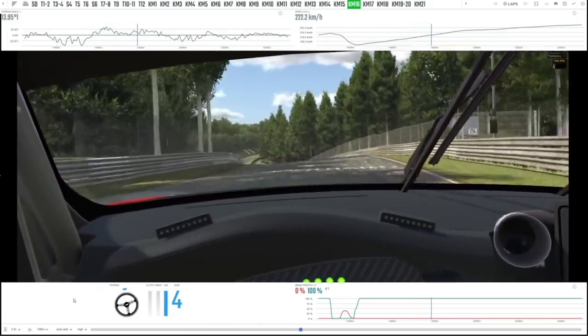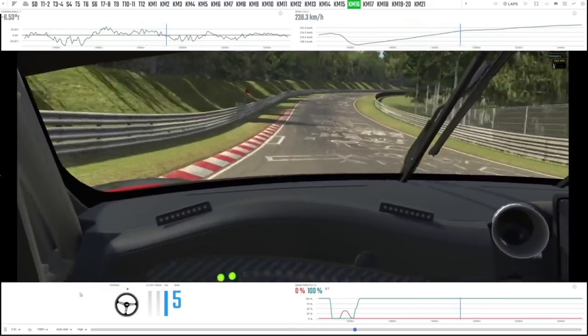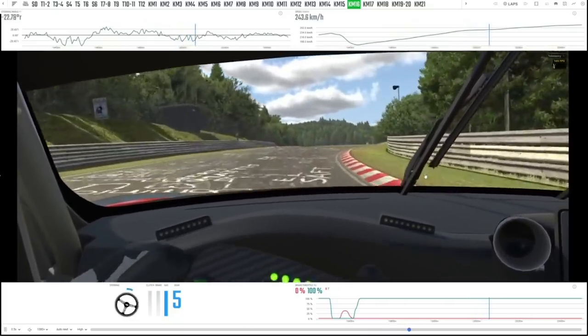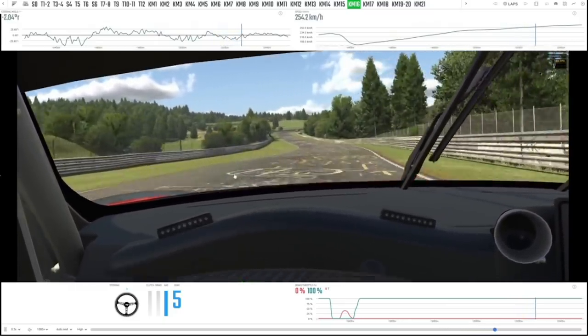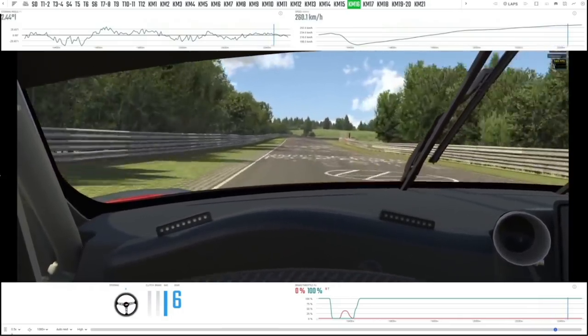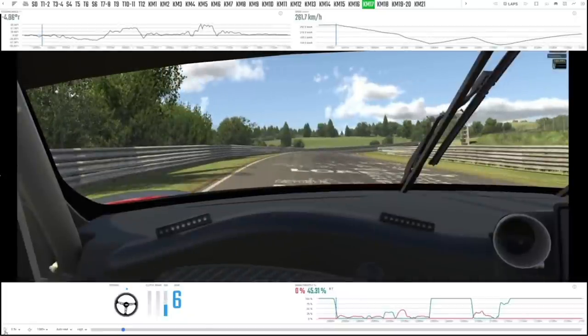Yeah, I think so. And now we go towards the second carousel. Obviously try to stay away from those kerbs. The guys in the cup car in the practice, they've had a lot of issues here because the car is obviously on the limit. And next, this right-hander, I'm losing a chunk of time as well, just in terms of confidence. It requires a lot of confidence, yeah.